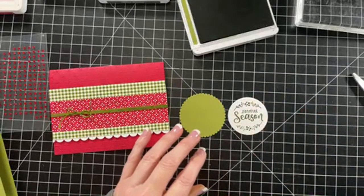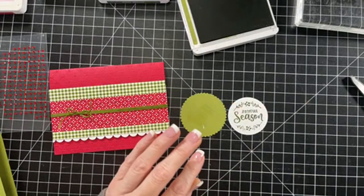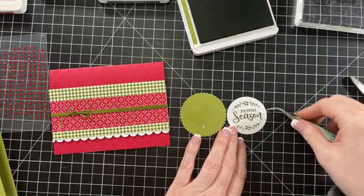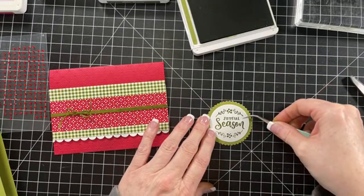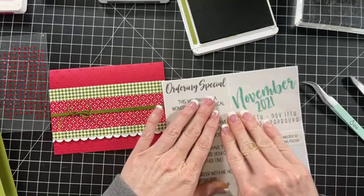Okay, so now I'm gonna give that a second to dry. I'm gonna put my adhesive there. I have so much green ink on my fingers. I'm nervous to touch this white.